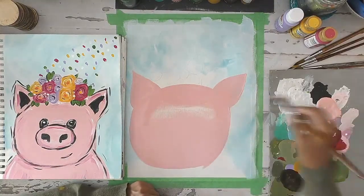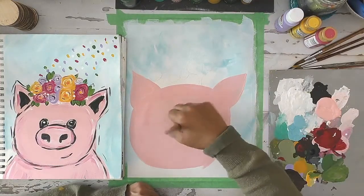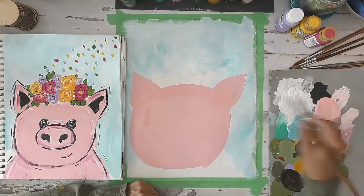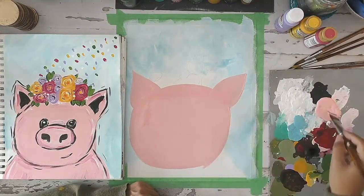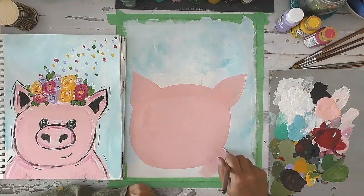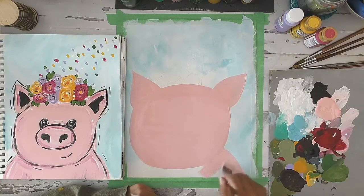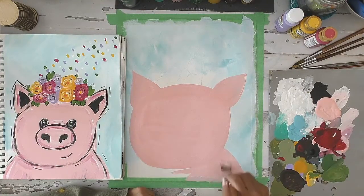So I'm going right over the face there that I had traced on. This pink is fairly light and translucent, so I can definitely see my nose and my eyes kind of peeking through that, so I'm okay with that getting covered. I'm gonna put his little shoulders down here and his body.